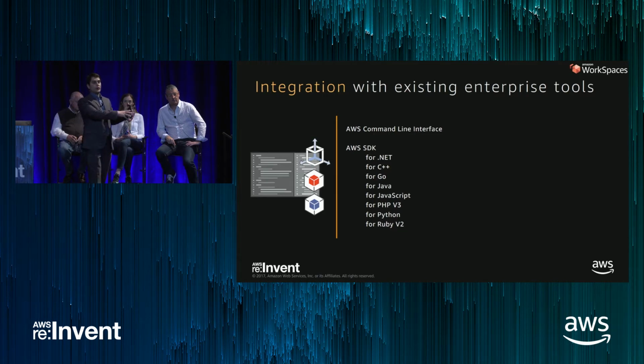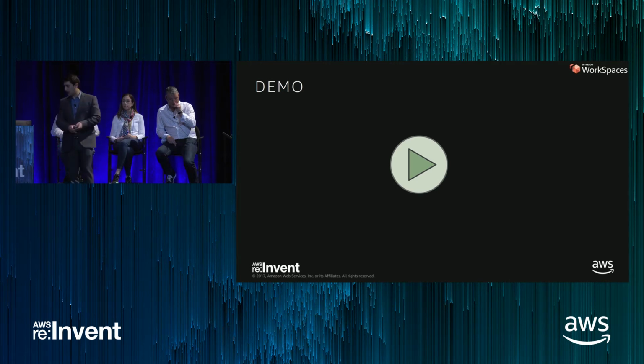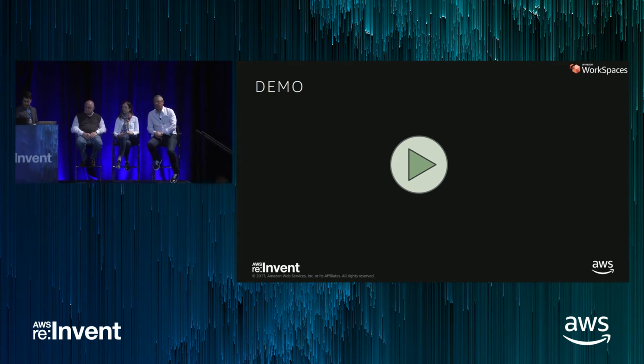But if you want to integrate that into your existing IT systems, so you have existing in-house or third-party tools that have the capability to use any of these options, you can call the WorkSpaces API to do all those actions that we talked about in the beginning, including provisioning, rebuild, termination, and so on. And you can see that we use the AWS SDK, which is standardized for .NET, C++, and a lot of other different languages. So let's go into the demo. We saw this architecture built, so let's see how it looks like in reality.